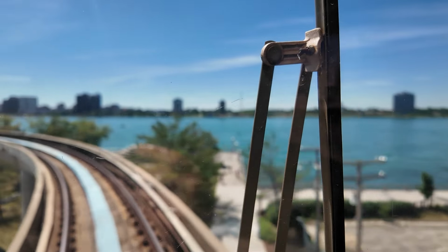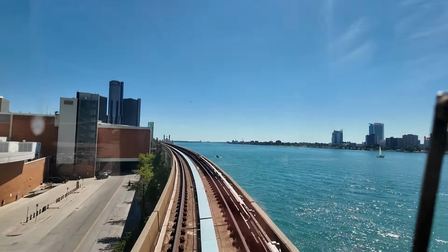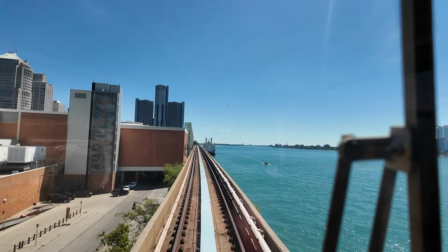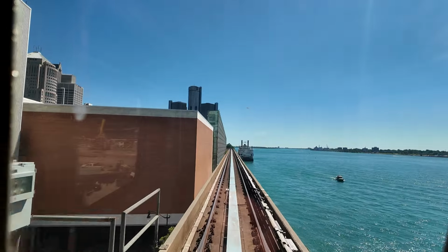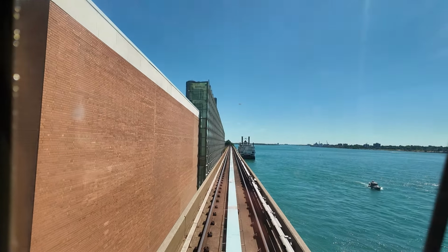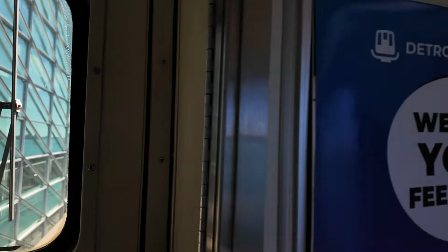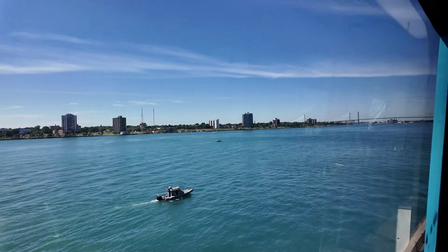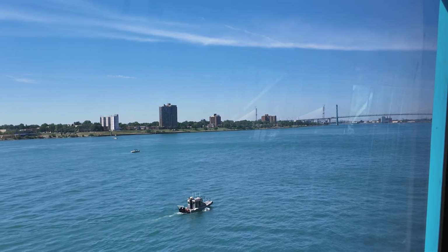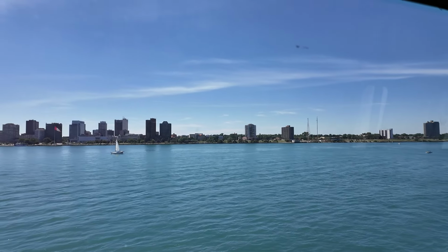So we're heading over to the Financial District station next, and look at this view. Yeah, trying to adjust the visibility a little bit, so I apologize for some of the blurriness. And there is the Detroit Renaissance Center. You can see the Detroit Princess. Downtown Windsor, and you can see the Ambassador Bridge, as well as the new Gordie Howe Bridge off in the distance. They're still constructing that, but it should be complete by the fall of next year.